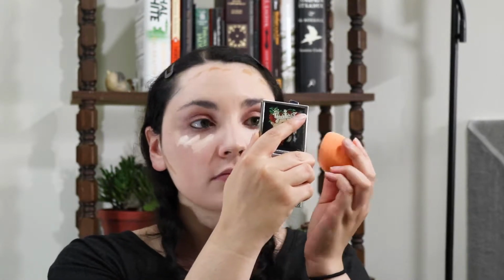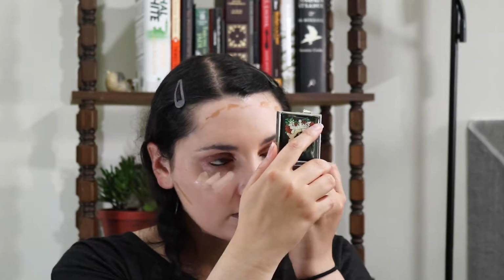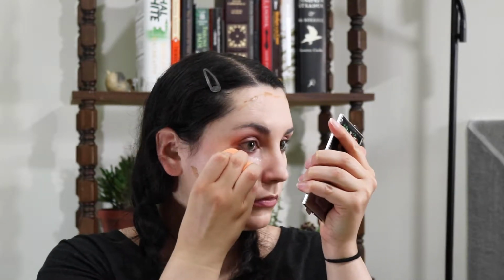I'm gonna grab my Real Techniques sponge again and just blend that all out. And I'm just taking that concealer left over from my eye and bringing it down around my nose and up into my forehead. And I'm going to take the other end of the sponge and use it to blend in the darker shade of concealer.